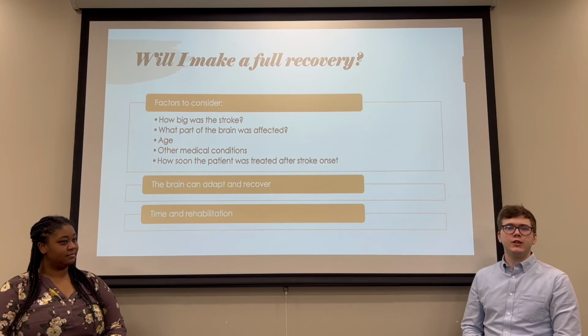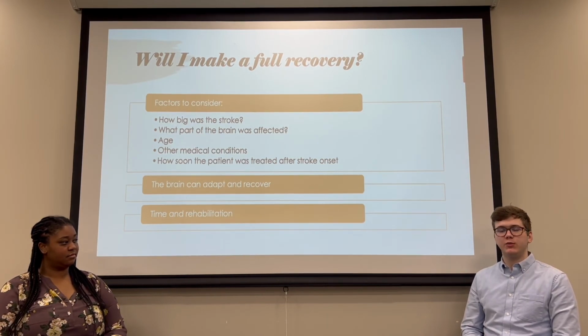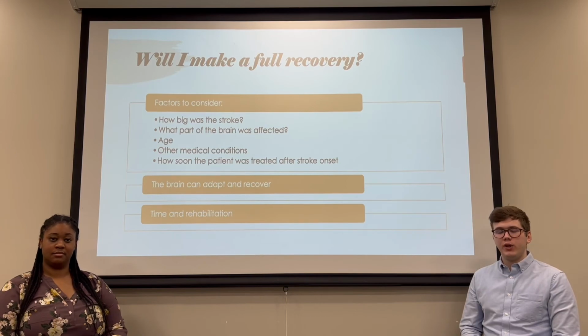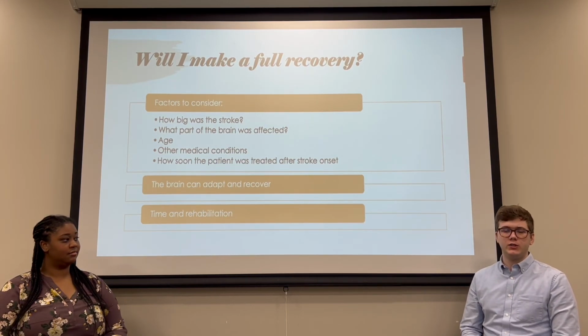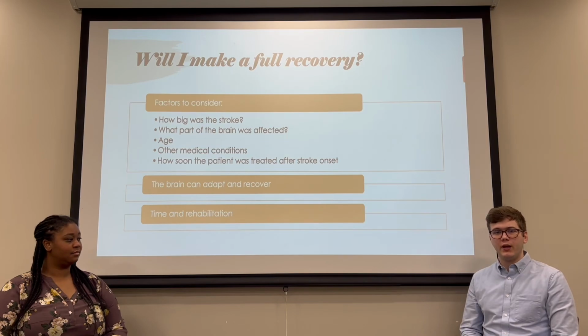And a common question that most people have is, will I make a full recovery? And it's important to remember some of the factors to consider for your recovery. Like, where did the stroke occur? How big was the stroke? Age is also an important risk factor, as well as other medical conditions. And finally, how soon you started treatment after the stroke began.